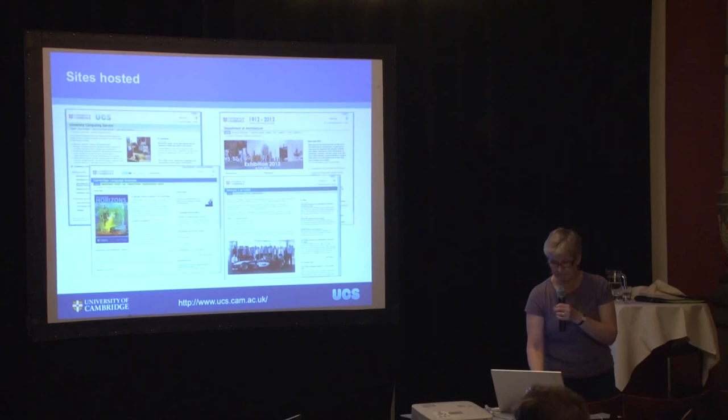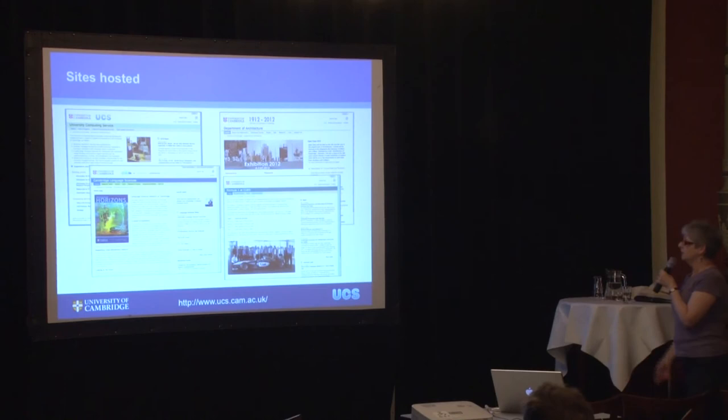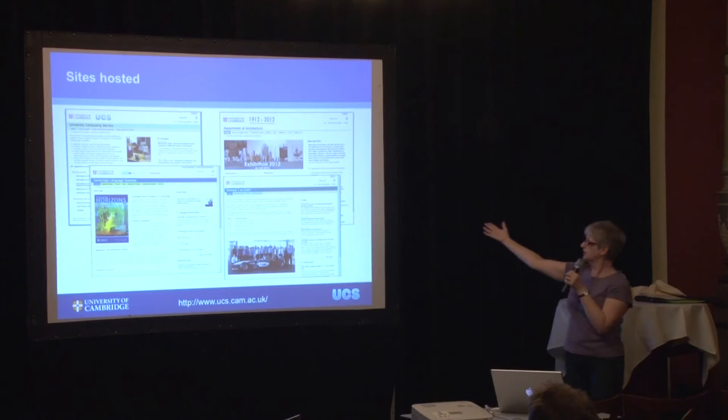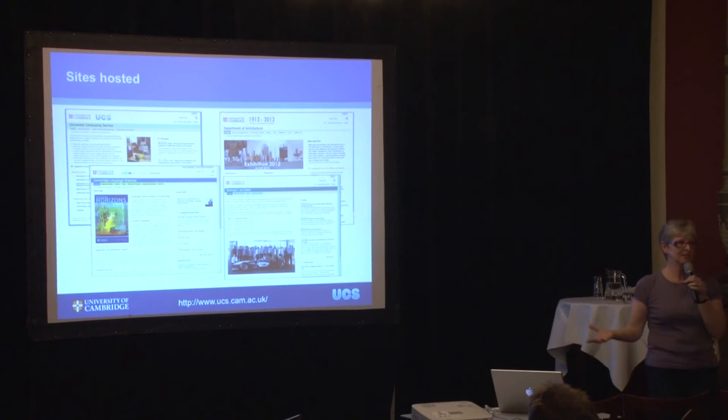So this is just a little overview of the sites that are hosted. I can show you some of the live sites in a minute if it would be more useful. It kind of gives you a flavour of what's available. So when I said that you could change the colour palette, you can see that the colour of the strip at the top and the navigation bar changes. So they all look slightly different from each other. You can give them enough versatility that they don't feel completely trapped by the house style.